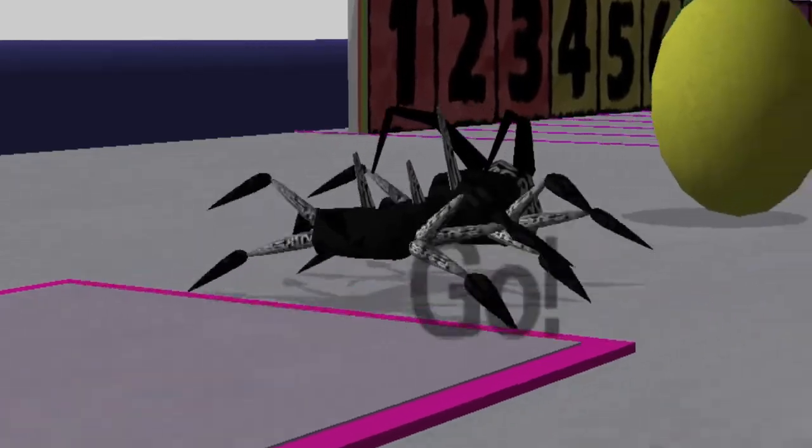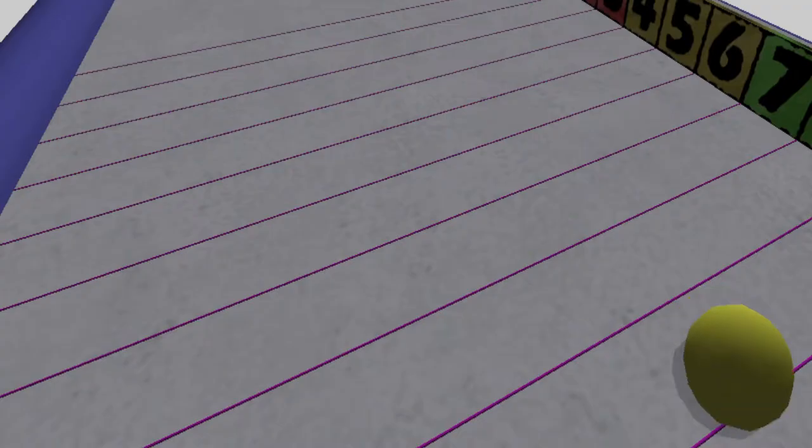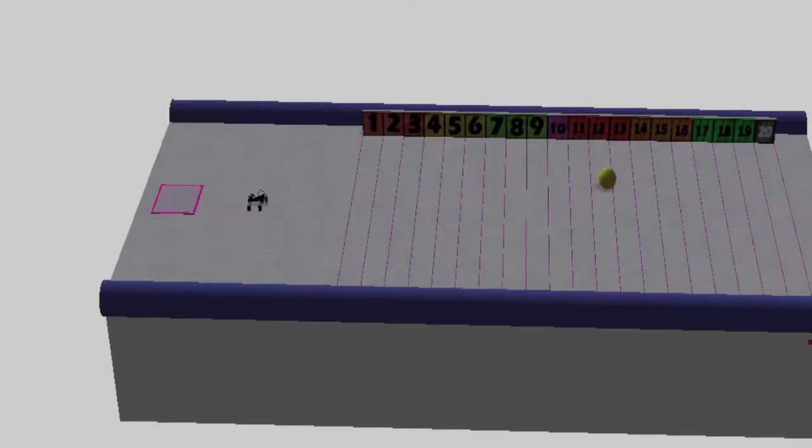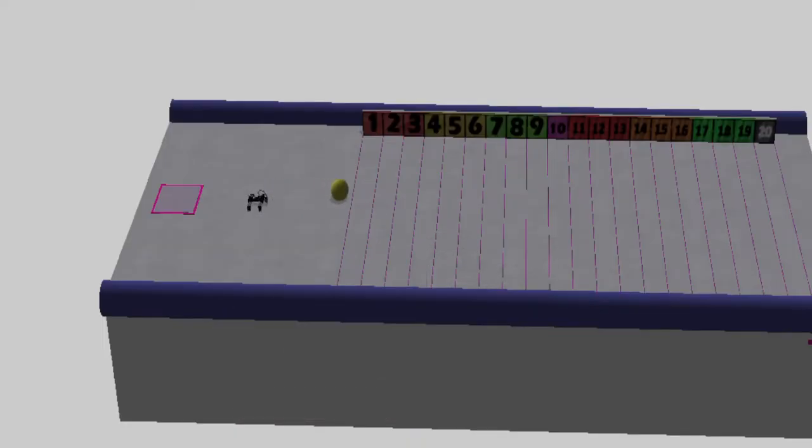3, 2, 1, go. 5TN2 charges, and that's a much better piece of contact. And you can see that's rolling down the score charts. How far will it go before it stops? It's gone past 13, 14, 15, 16. It rolls past 17. It rolls past, and that's where it's going to stay. What a good attempt by 5TN2. A very good benchmark there of 17.